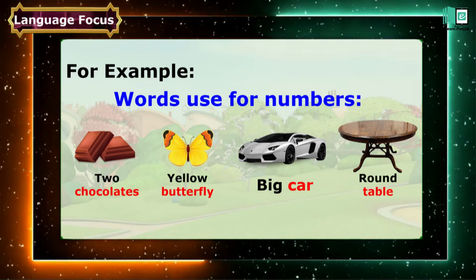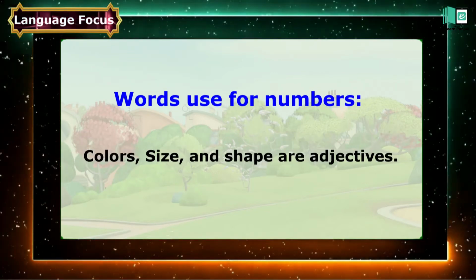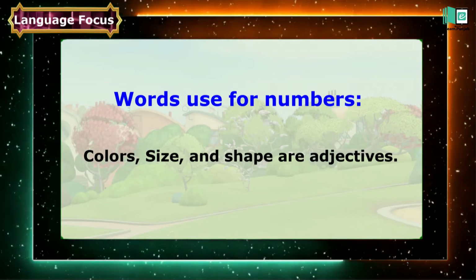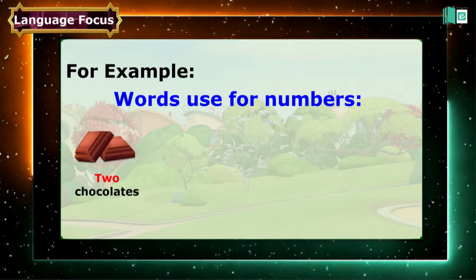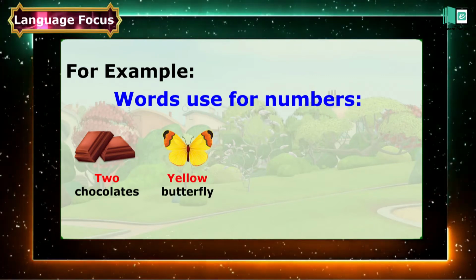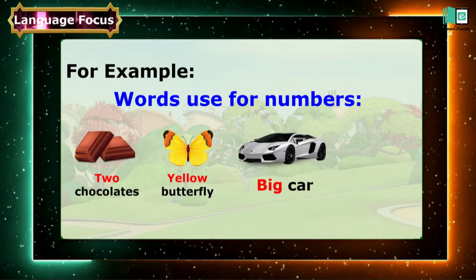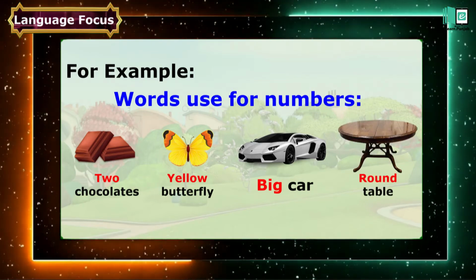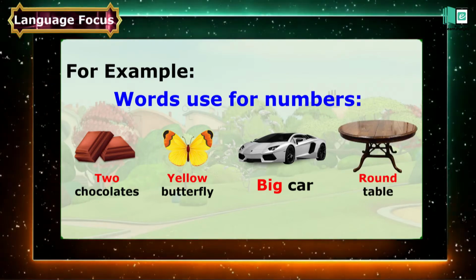Words used for numbers, colors, size and shape are adjectives. 2 tells about the number of chocolates, yellow tells about the color of the butterfly, big tells about the size of the car, round tells about the shape of the table.